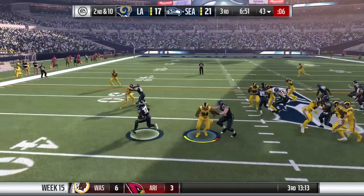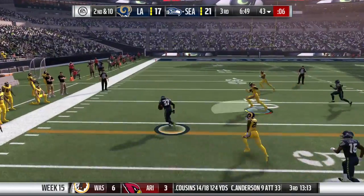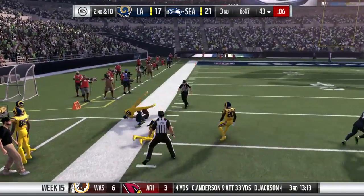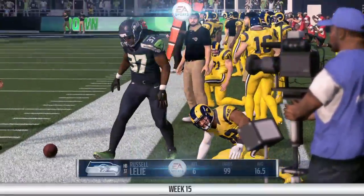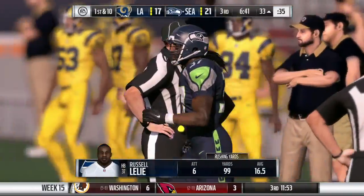And he'll give it here to his running back. Oh, nice spin. Oh, that brought back bad memories. And he's going to get this all the way down inside the 35. That one goes for 24 yards.